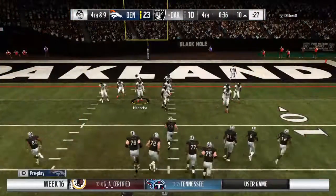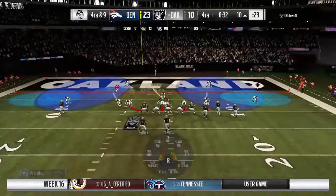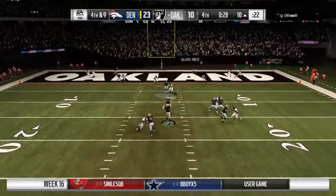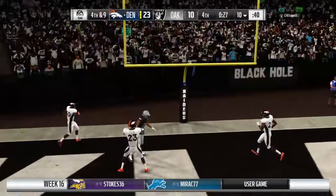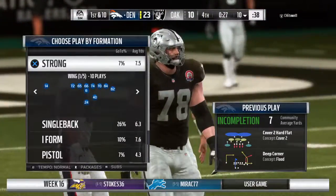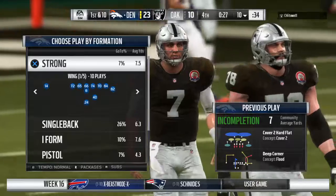And they're indeed going to go for it here on 4th down. So trailing here in the last quarter, let's see how this plays out. One final try here for Allen. And no, it's incomplete. They had to go for it with such little time remaining. And the Broncos are close to finishing off this football game.